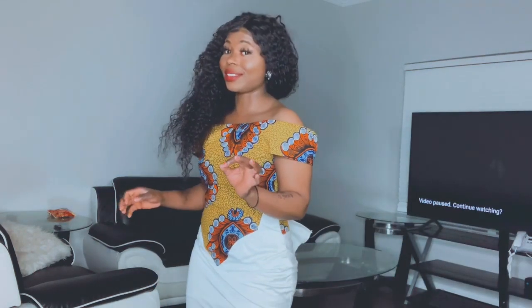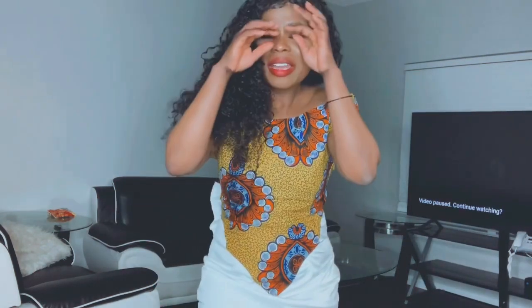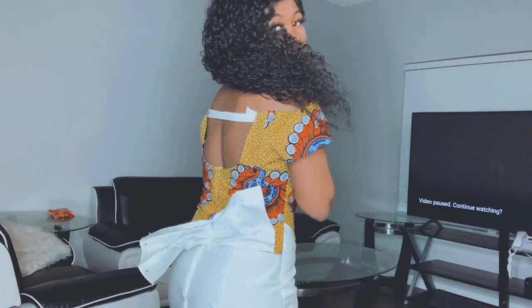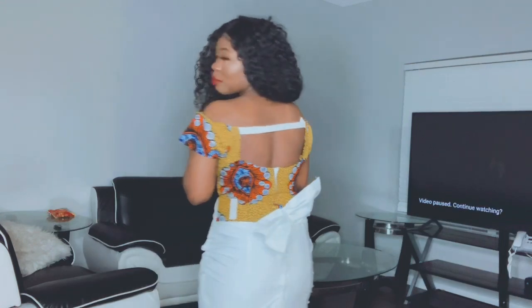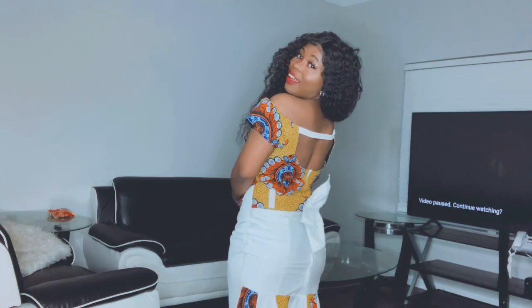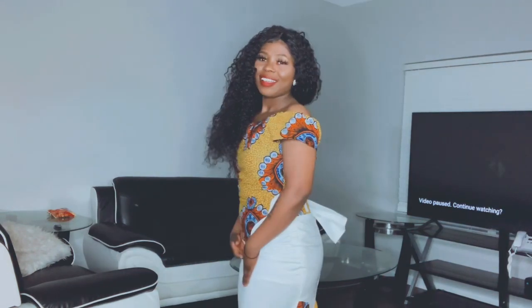Because this dress, Amy, I'm telling you, now I wear it, I feel like I don't want to give it away because it's so pretty, so beautiful. Thank you, Mama, for blessing me. Thank you, my mama, for giving me everything. You're the one who brought me into this world. I really appreciate you, mommy.